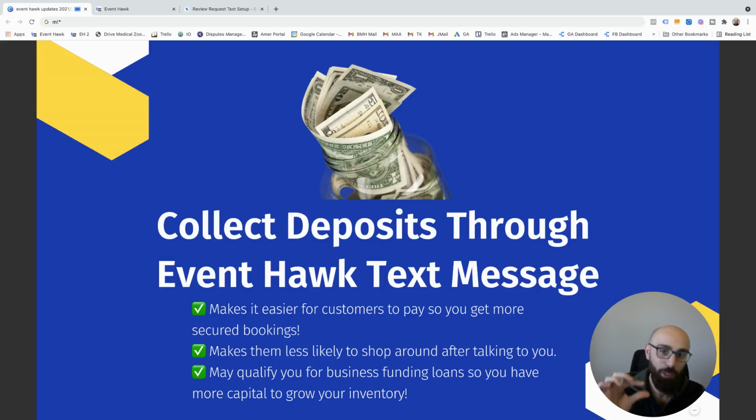You can send them a link through Event Hawk, and it'll say, okay, pay your $50 deposit or your $100 deposit, and they can pay right then and there. It's super awesome because, I don't know about you, but when I shop online, my phone already has my credit card information saved. I know I'm probably an idiot. I'm probably going to get scammed one day, but I guess it's safe if they let you do it. But they can literally, with one click, not put in their credit card number or any of that. One click straight from their text message.